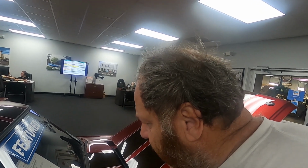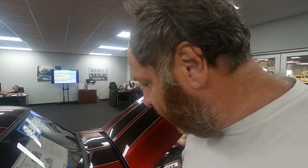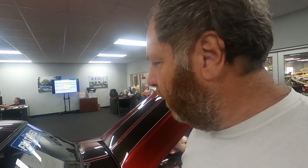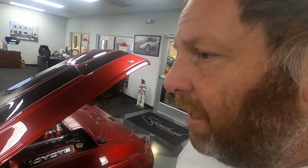It's got a 5-liter Coyote V8, 6-speed manual transmission. This candy apple, it's called Candy Apple Red, and it is literally a mile deep. You cannot see the metal in this. This thing literally looks liquid. It is very cool. It's only got 2,000 miles since built, and there are just so many options. I can't even go through them.